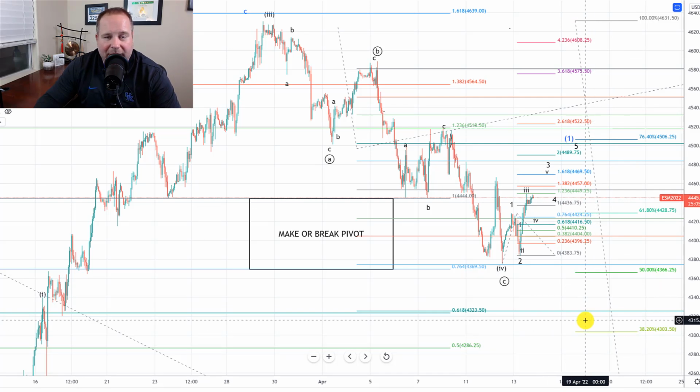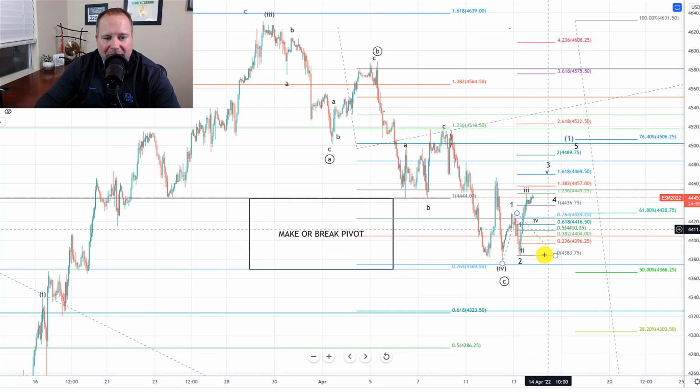So today's update is pretty cut and dry. We need to hold 44.16, and if not, it's very likely we look lower. I have a hard time believing they're going to test this pivot for a third time, make a low, and still be able to hold inside of it. So if 44.16 can't hold, then the most likely scenario is we break this pivot and come down in wave 2. After that, it would be all the way down to the lows around 4,000.